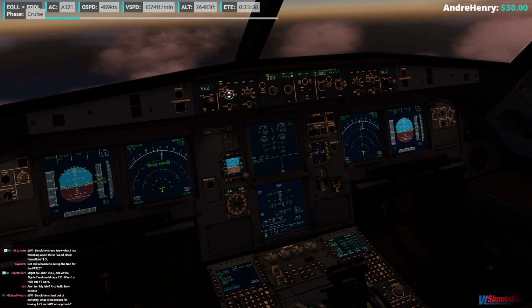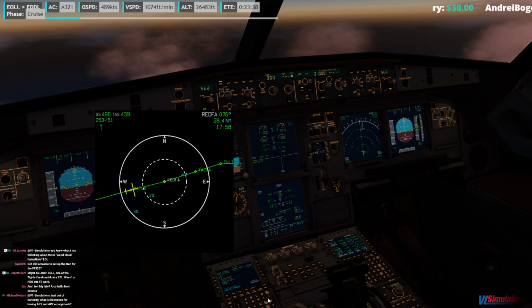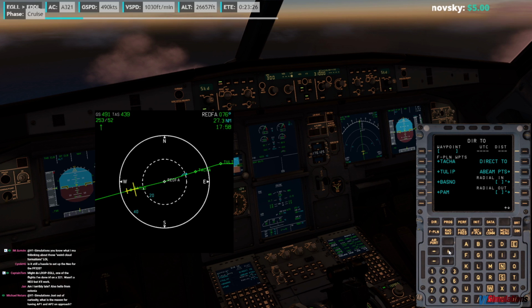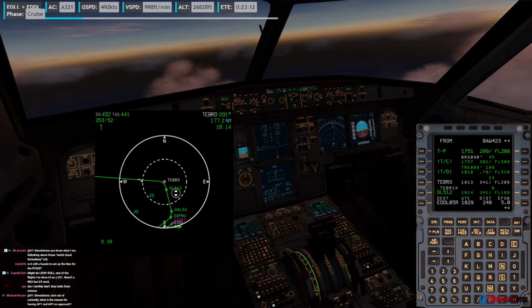Since we got booted off of the VATSIM network, that's all right. Let's take a quick look at our box here, see if we can pick this up. I want to cut the corner. I want to go direct to Tibro now. Let's do that instead of flying away north. Cut the corner, insert. That's a thing of beauty right there.